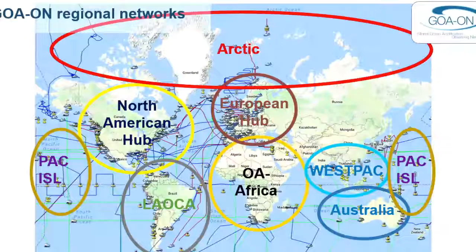Yeah, and you can see these are all of the regional networks. Some are, is the Arctic one formal? No, some of these are not yet made, but we hope they will be. But for example, the Pacific Islands one actually just launched in August with a workshop that the Ocean Foundation and Go On led together.